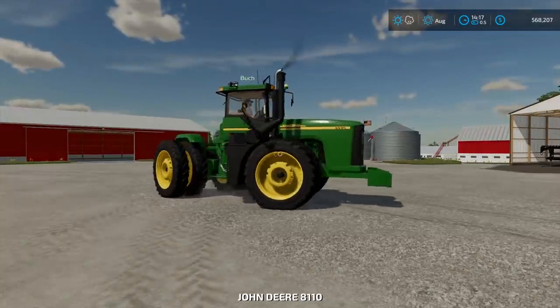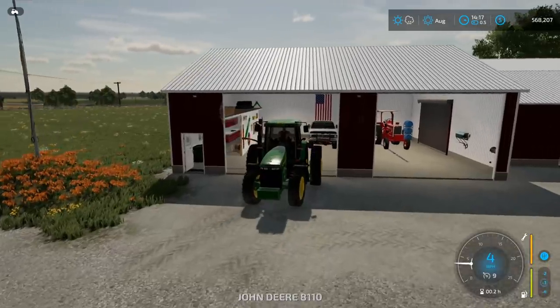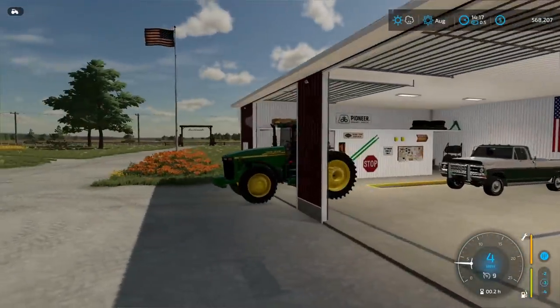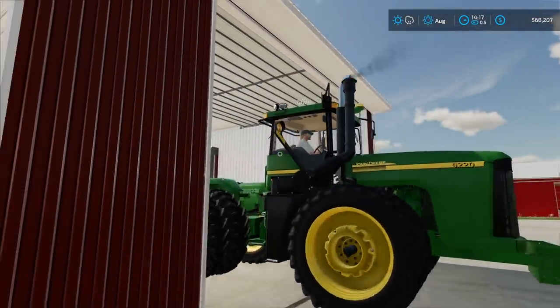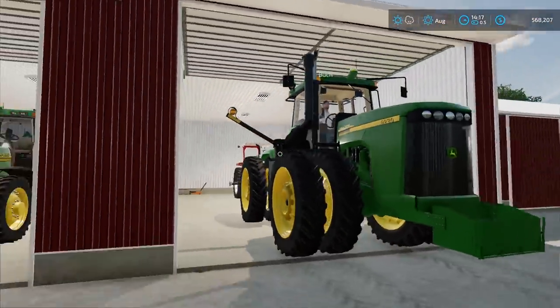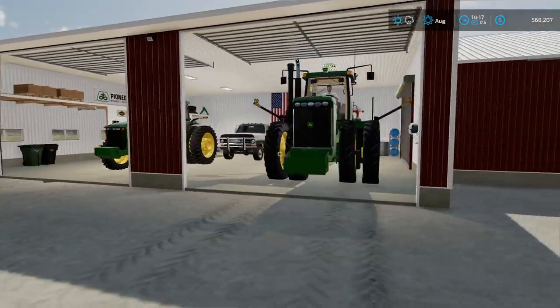You think she's gonna fit? I think so. The only thing that might be rubbing is the exhaust pipe. You got plenty of clearance. Seriously? Oh, wow. She fits. Nice. Hopefully the combine will.